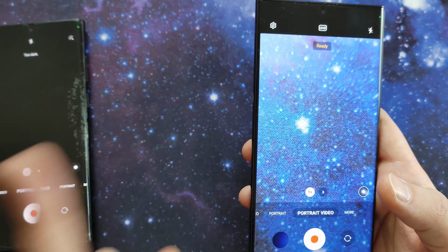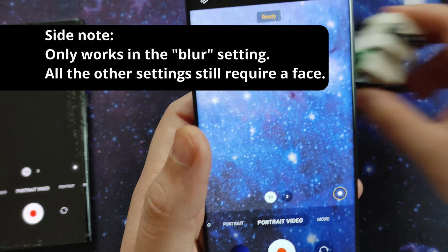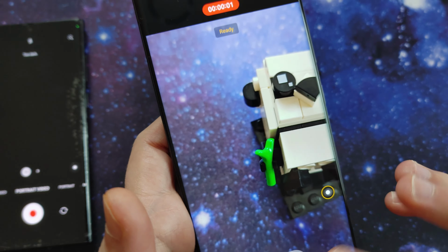Another change I noticed, for the portrait video on the S23 Ultra, it actually focuses on subjects now instead of just faces. So for example, I have this little panda here. I can record a video of it, and that's pretty cool.